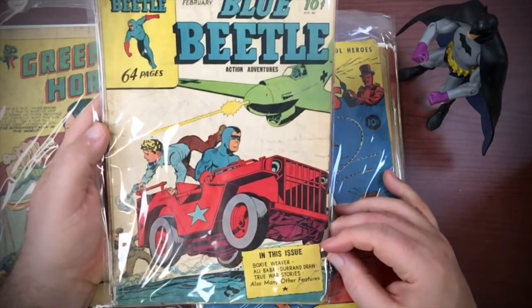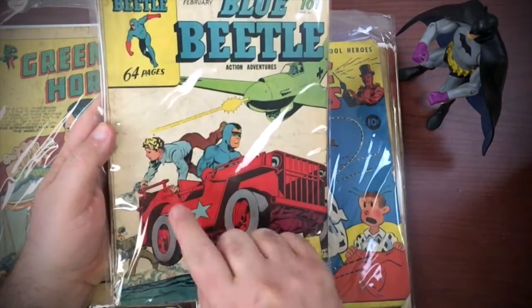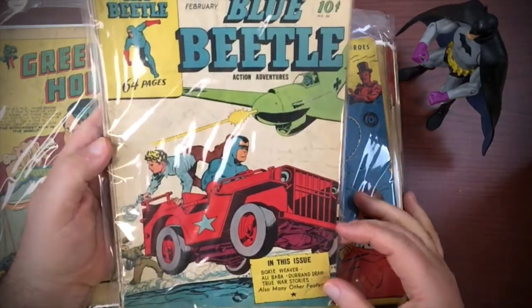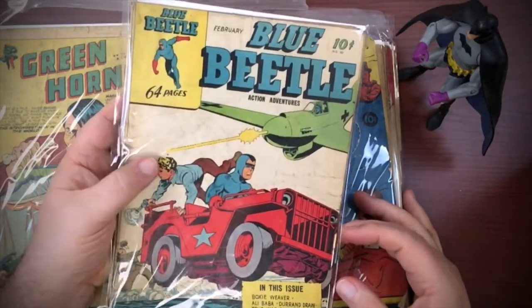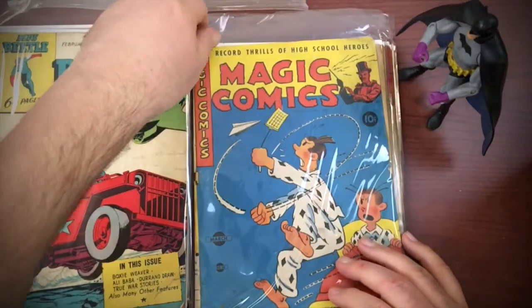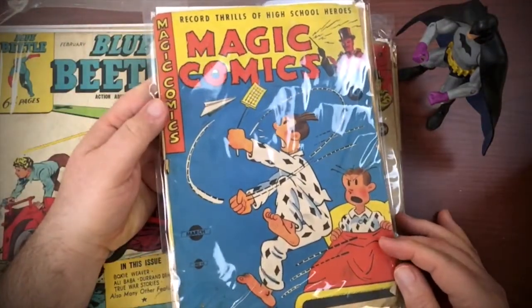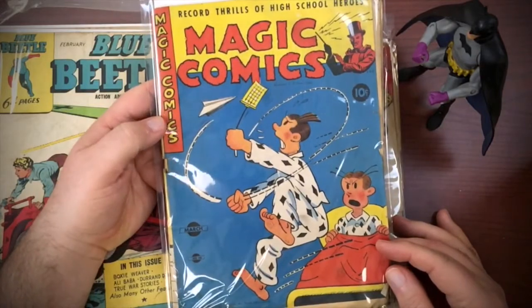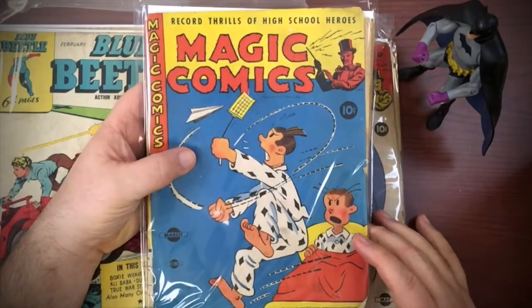Huh. What do you think of that? Sort of looks like he's getting shot right in the back of the head, doesn't it? 64 pages. Huh. Magic Comics. This is King Features. I think it's a David McKay book. So that featured Dagwood and Magic supplied by Mandrake.